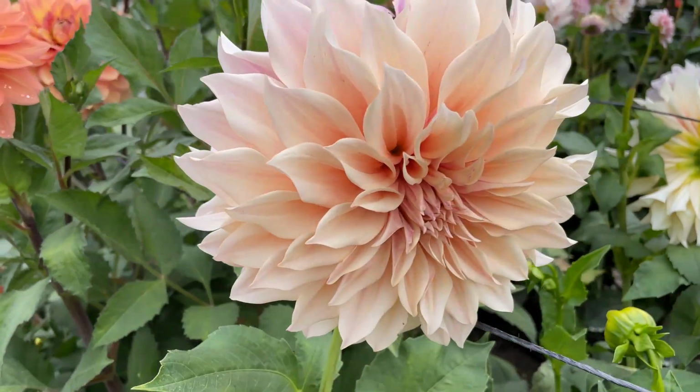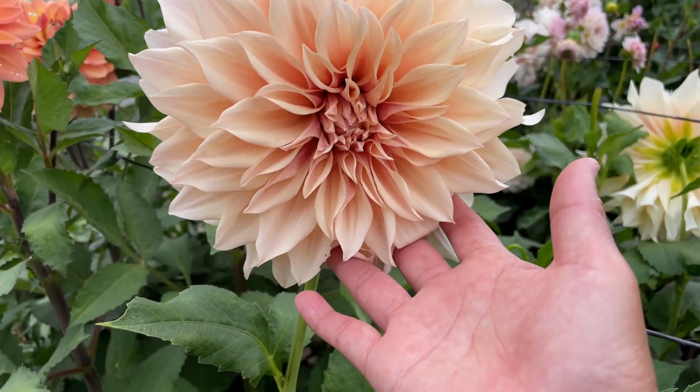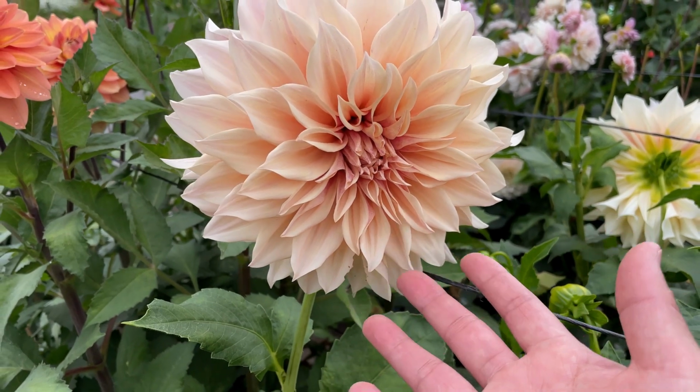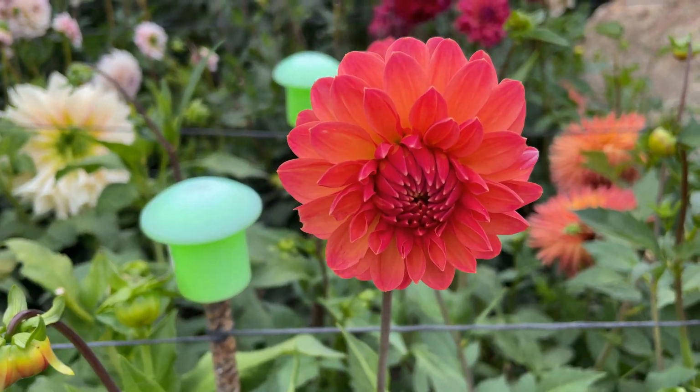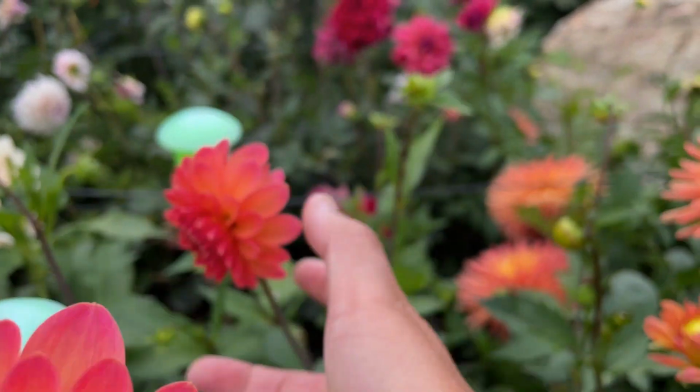This one is called Cafe au Lait. This is a huge, gorgeous flower, one of the most popular flowers, I think. Beautiful. This one is called Kingston. A tiny little flower here. Beautiful.